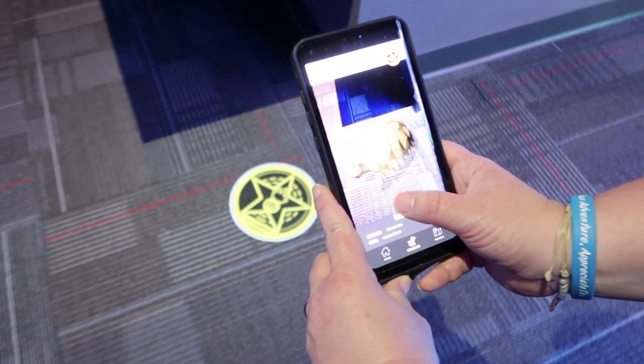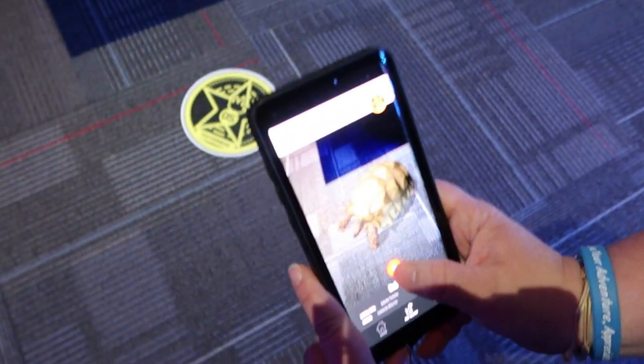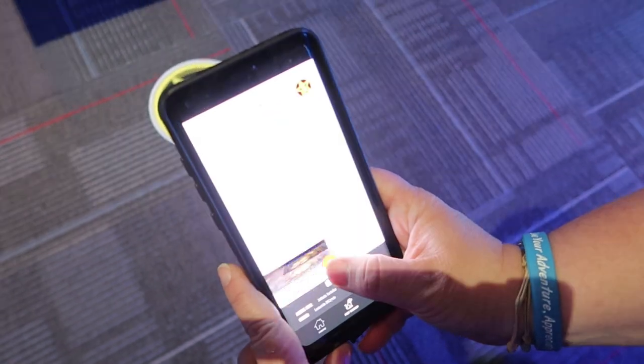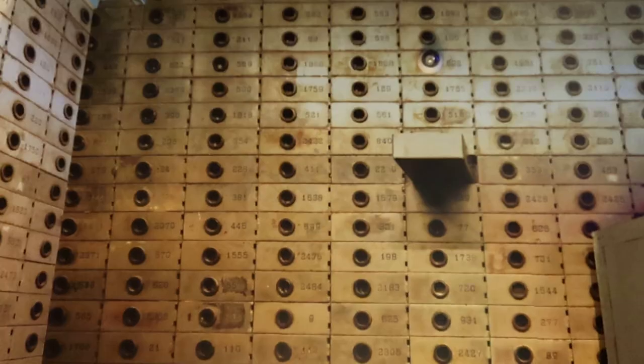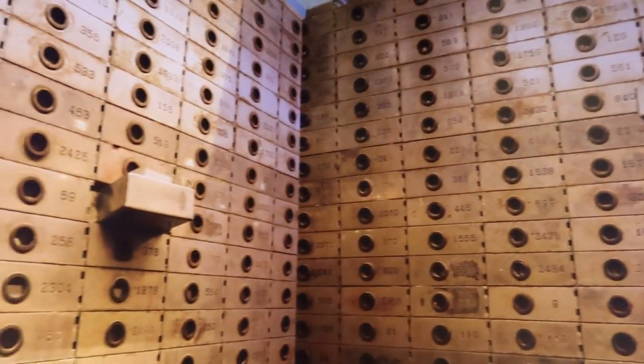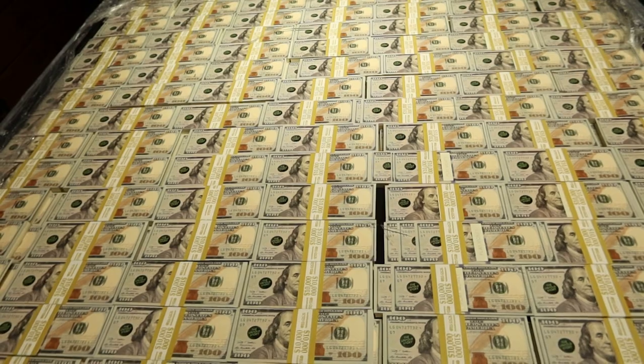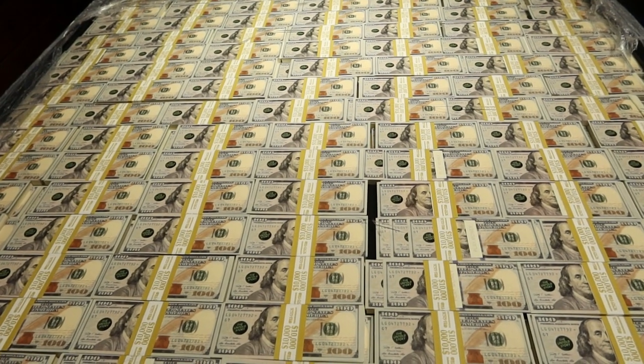See what we got here, guys. Look at that. That is so cool. Oh, it's a tortoise. There he is. That's awesome. So we're currently inside of a bank vault, guys, and look what they have here. What? How much money do you think this is?